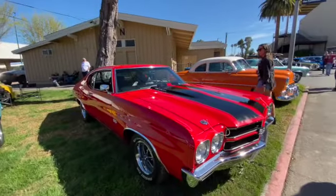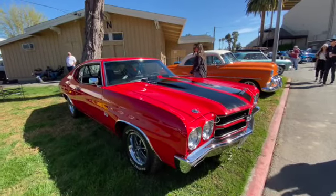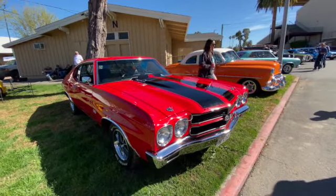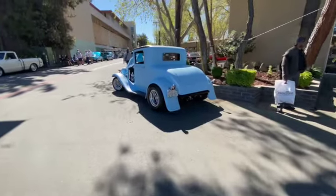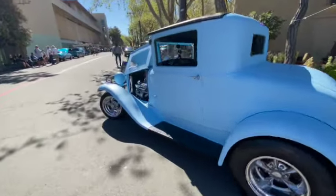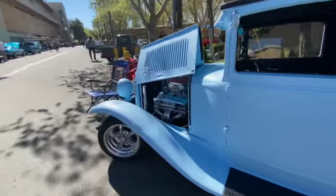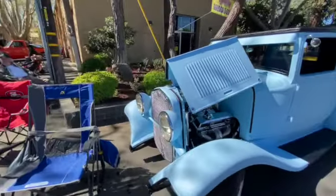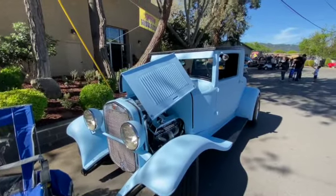And right next to it, this is another nice one as well. Nice light blue color on it. That's pretty cool. It's like every corner where I turn, there are cars.